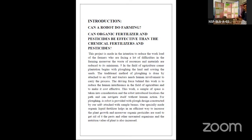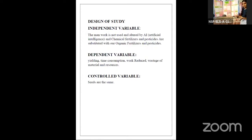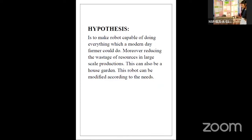This is a model of the robot I made. I used Arduino to program it to function. This particular robot can now do plowing and sowing. I'll show you a demo.